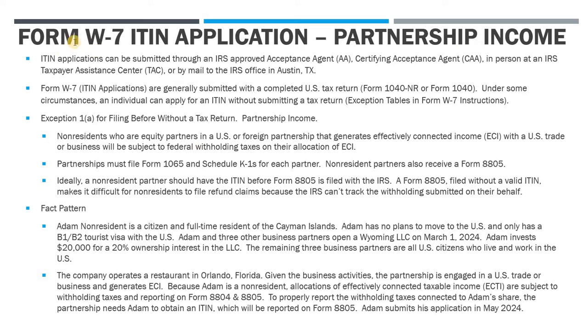So the ITINs can be applied for a variety of different ways. So you can use acceptance agents or certifying acceptance agents. They are very good resources because they can help expedite the process. You can also file in person if you go to a taxpayer assistance center, or you can submit it via mail. And that's what we're going to look at in this example. Our non-resident is going to be filling everything out and mailing it to the office in Austin.